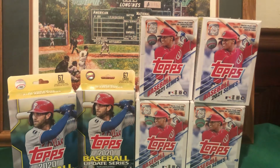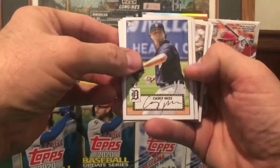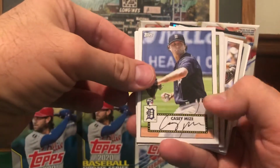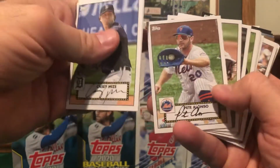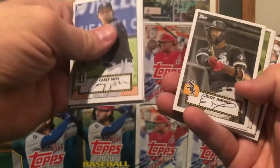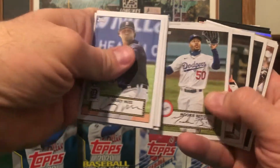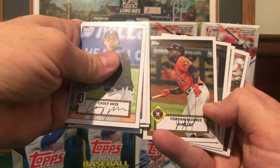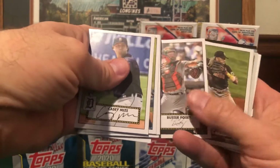So I'll just show you a few cards. And a lot of guys have shown these already from these packs. But, of course, I picked out the vintage-looking cards, the 52s, the Casey Mize, Bo Bichette. I'm going to go through these kind of fast. Pete Alonso, Max Scherzer, Eloy Jimenez, Shohei, Mookie Betts, Yordan Alvarez, Paul Goldschmidt, Miguel Cabrera, Buster Posey.